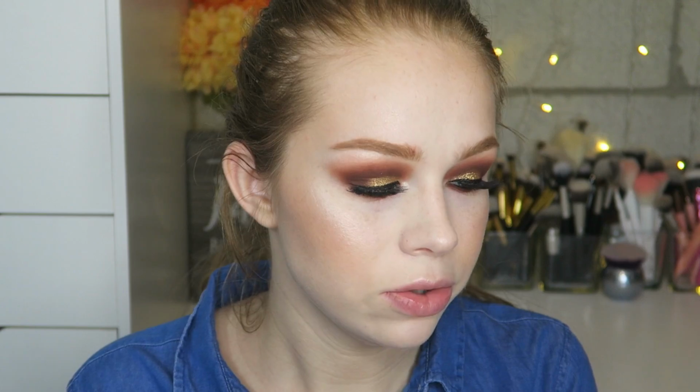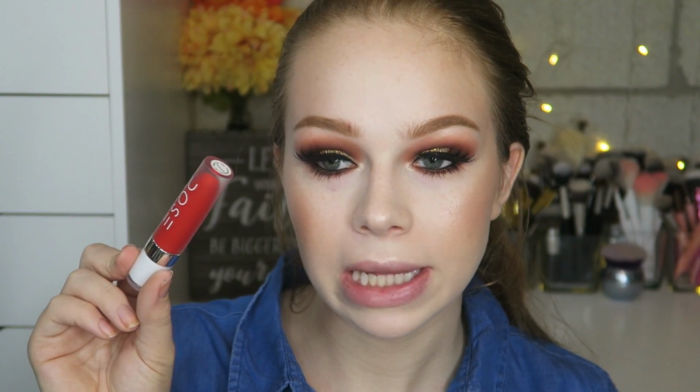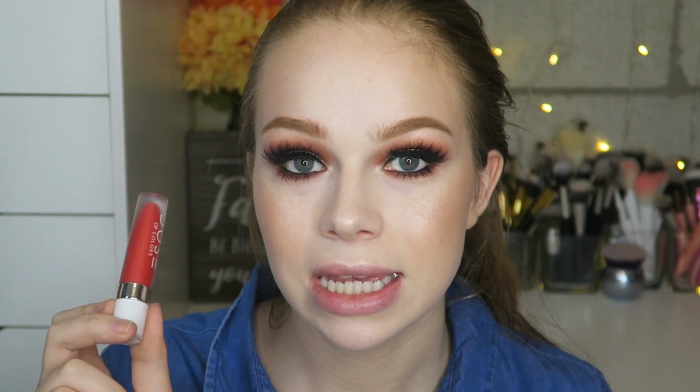Am I the only one who loses their mascara every 2 seconds? Last but not least, today I'm going to go ahead and use a really bright red lip. This has a little bit of an orange undertone. This is Dose of Colors Liquid Lipstick in Bittersweet.